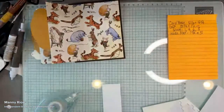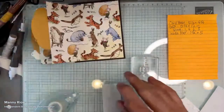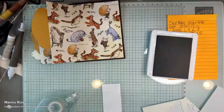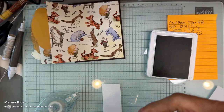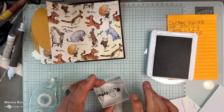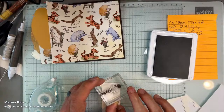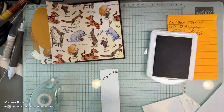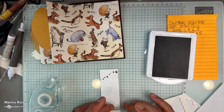Now let's do this. Let me see if I have my stamps. Yeah, here it is. And I am just going to do this. I could die cut this honey pot, but I'm just going to stamp it. Oh, that's upside down. We're going to put this string of bees on here. Yep, little string of bees flying around. And then I'm using Early Espresso for the ink. We're going to just put a little honey pot down.